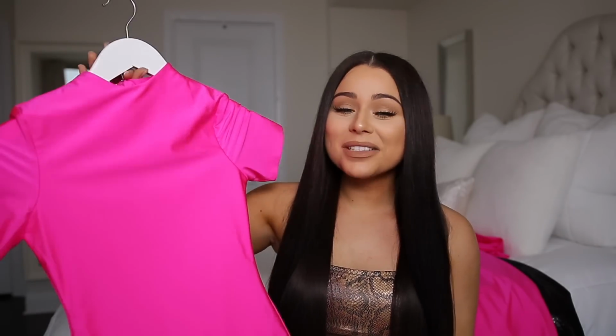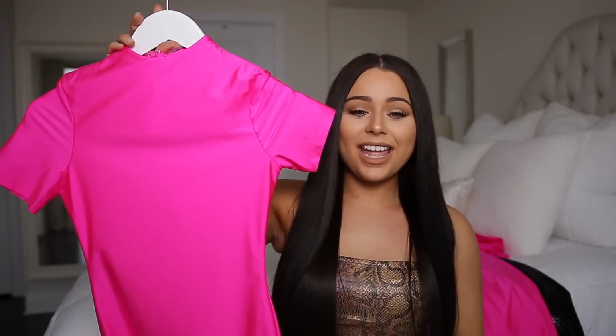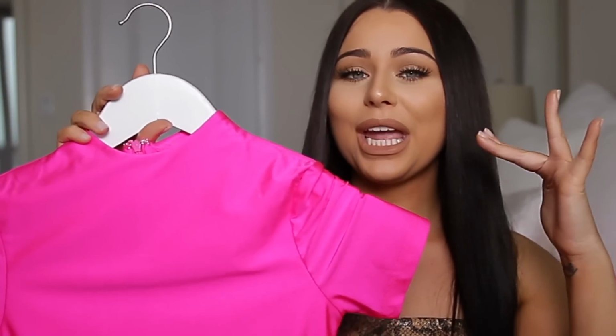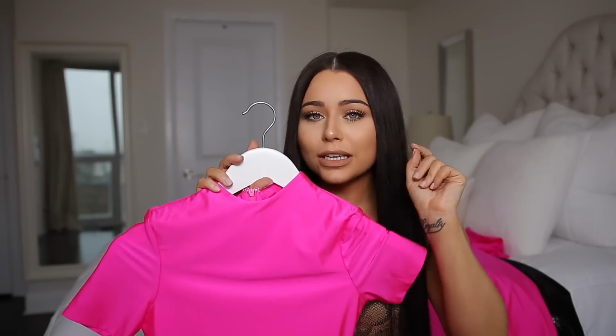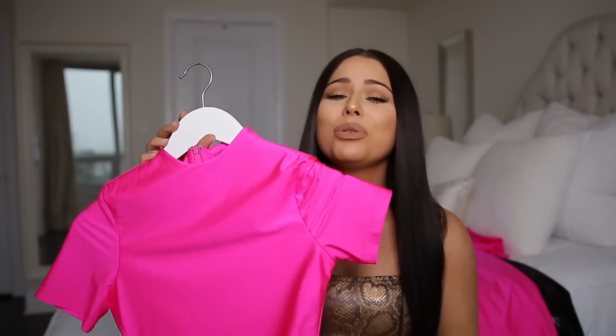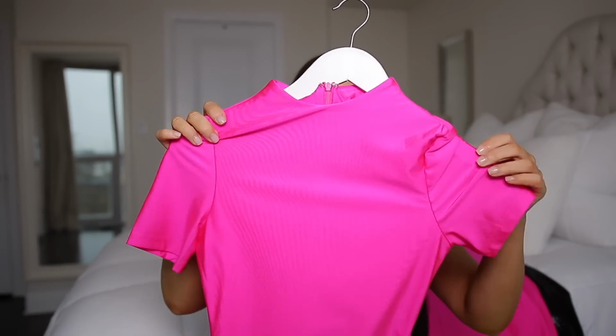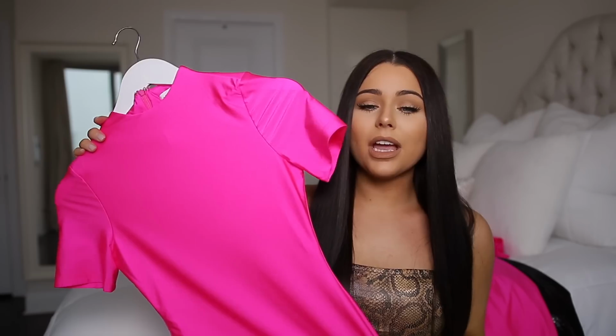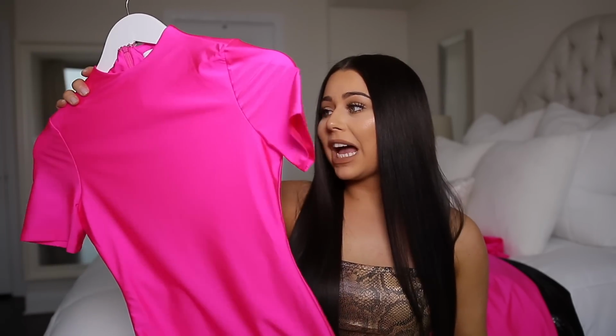Okay, I'm totally obsessed with this. This is a short sleeve mini neon pink mock neck dress. You guys already know me with the long descriptions, but I'm just really detailed, you know? Anyways, you guys can see it. It is so beautiful. I just feel like it's so cute with the mock neck neckline and the little short sleeve and the bright neon pink. Just so absolutely gorgeous. I love this.